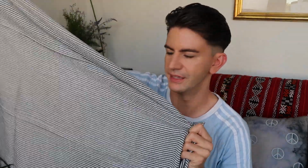Okay, so what are we calling this? A tablecloth. Okay, it's not massive, it's not very big, but I thought I might do a DIY with this. And if not, it's just a great little picnic blanket if you want to go to the park and pack something lightweight for a bit of sunbathing, or just to sit on basically.